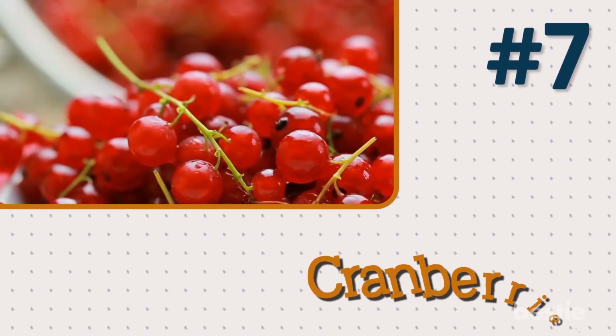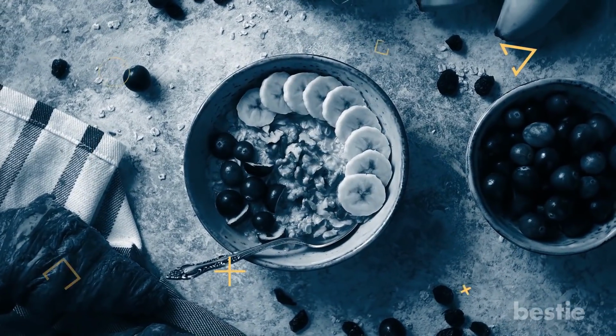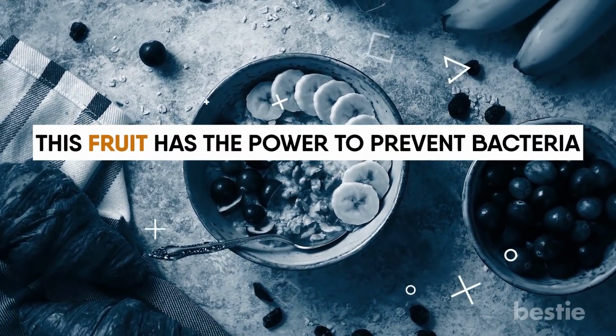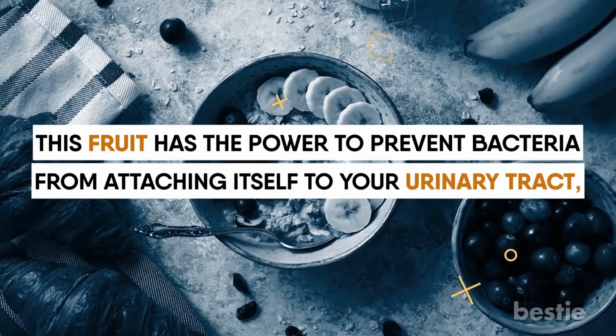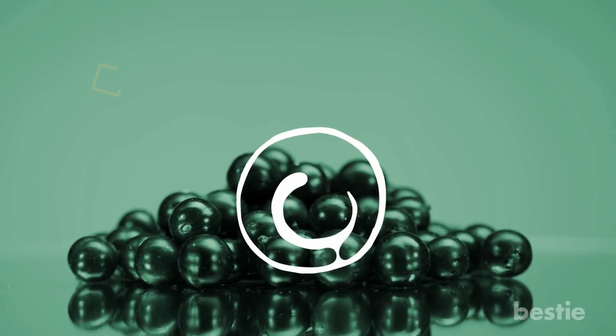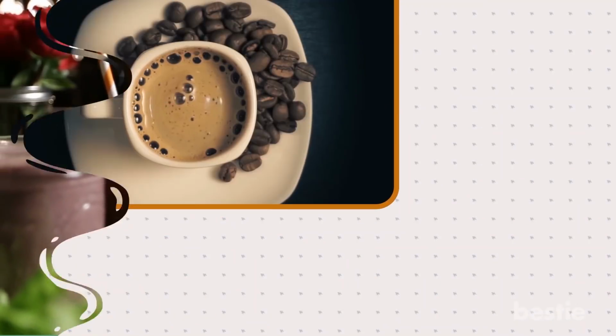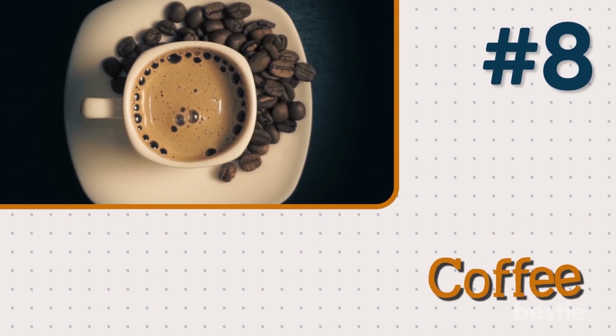Number 7. Cranberries. Cranberries are well known for their benefits on your urinary tract. This fruit has the power to prevent bacteria from attaching itself to your urinary tract, which keeps your kidneys safe from infection. You can eat cranberries on their own or add a handful to your breakfast smoothies, oatmeal, or fruit salad.